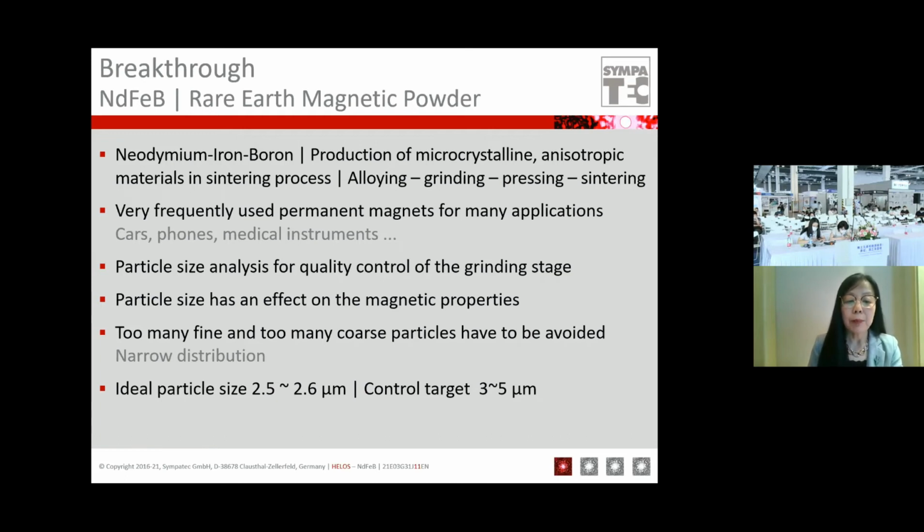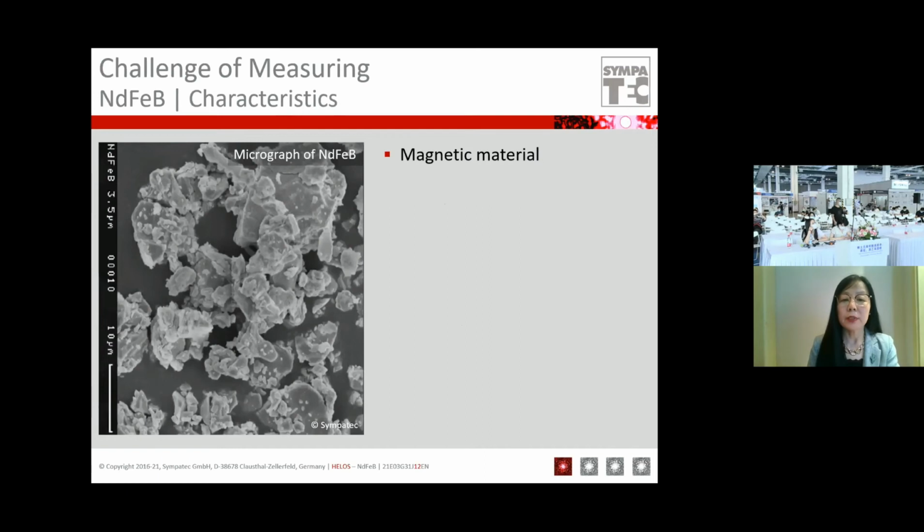Ideally, the mean particle size should be controlled at 2.5 to 2.6 micron. The control limit during production is usually 3 to 5 microns. Since this NdFeB is a dry powder, it is the ideal application for our HELOS and RODOS dry dispersion system. But dispersing this NdFeB is very challenging.